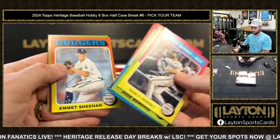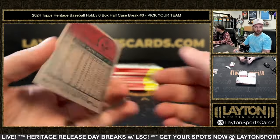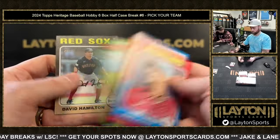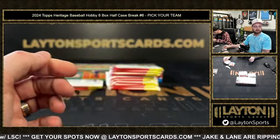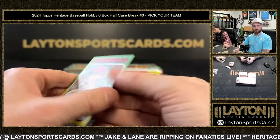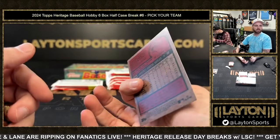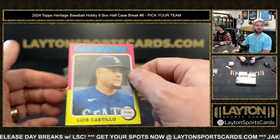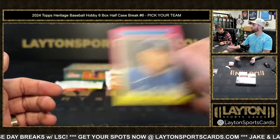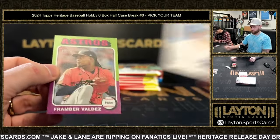ATL, Jared. Emma Sheehan, Zach Wheeler, that is a Rizzo. Flipstock. Yes. Flipstock, rookie David Hamilton for the Red Sox. Followed by Flipstock Gorman, St. Louis. Flipstock, Lawrence Butler, rookie for the Oakland A's. Castillo on the Flipstock Mariners. A white border, Gavin Lux, Dodgers.